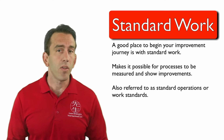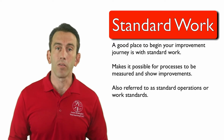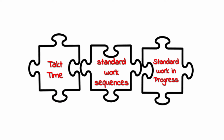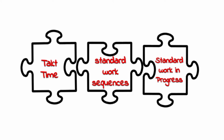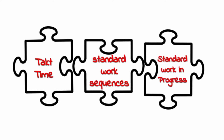Whatever the case, standard work has three main pieces in the standard work puzzle: takt time, standard sequences of work or standard work sequences, and standard in-process inventory, or standard work in progress.